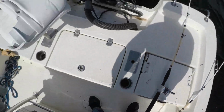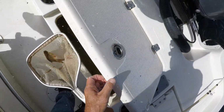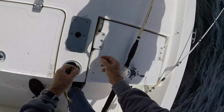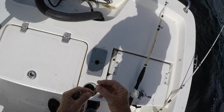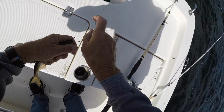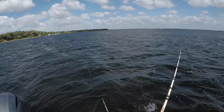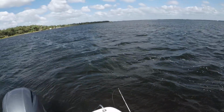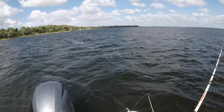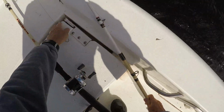Windy, windy day, but I'm still catching bass. Bent my weed guard up a little bit, but that's okay. Yep, blowing like a hurricane out here. Using my spot lock and it's holding me. Yep, it is blowing.